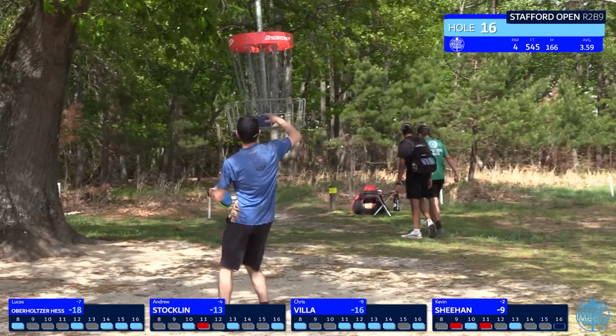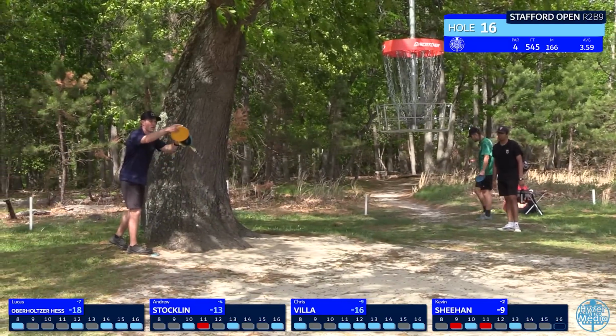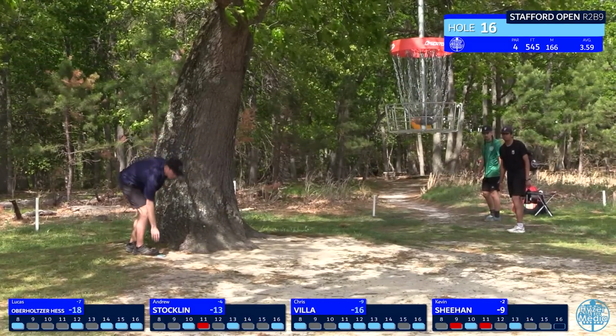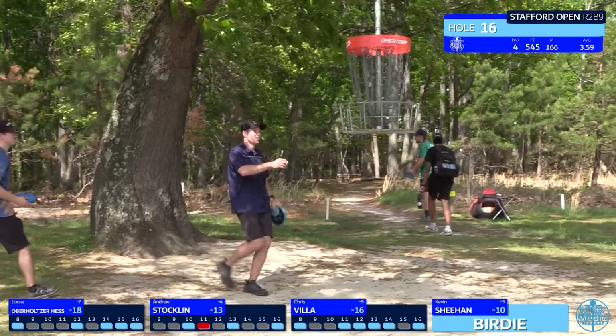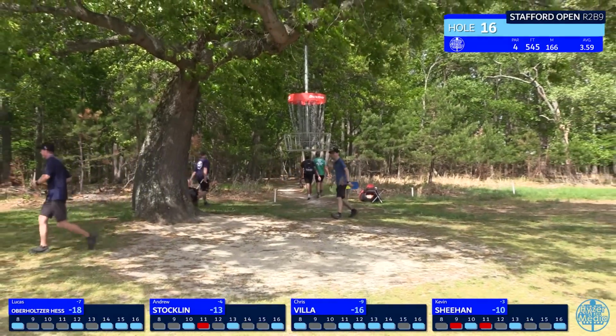It brings a fun element for this C tier. You don't see hanging baskets too frequently. I know in previous events they have tethered it down, but that's no fun. Yeah, you gotta let it be free.